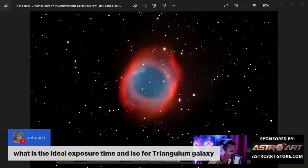It depends. What is the ideal exposure time and ISO for Triangle? We don't use ISO. You are asking ISO because of the telephone, the smartphone. But I don't know with a smartphone. I don't know. I'm sorry. I really don't know it. For this nebula, for the Triangle galaxy, it's a mess with a smartphone. Here I use, the gain can be different.